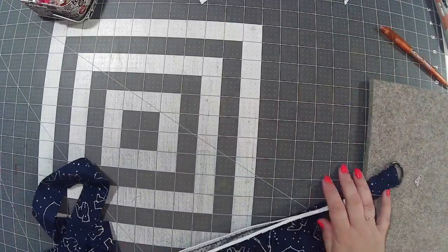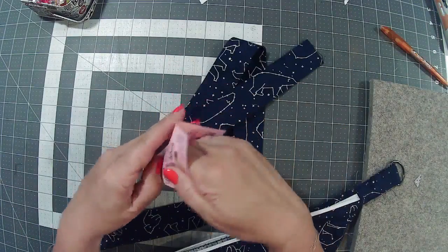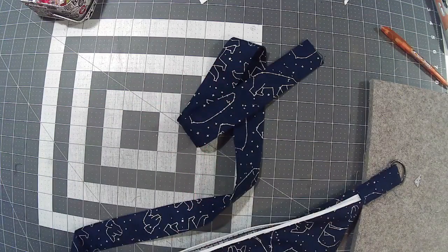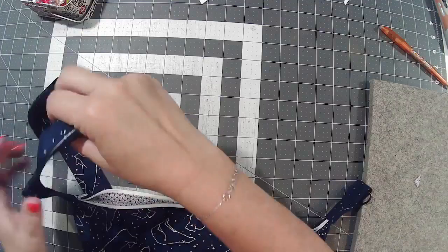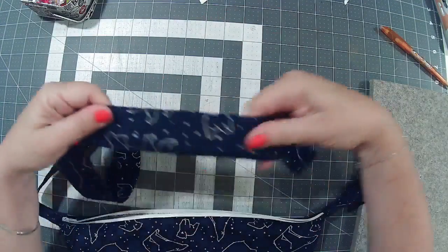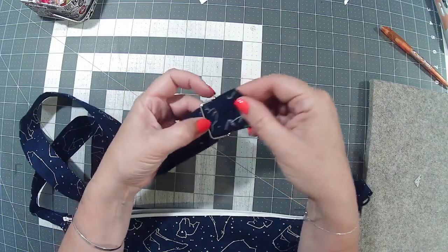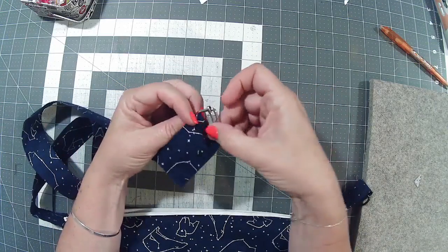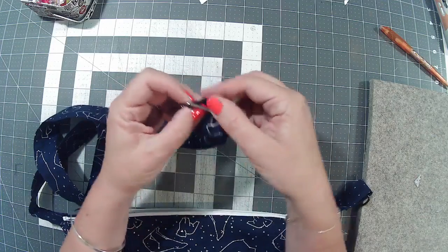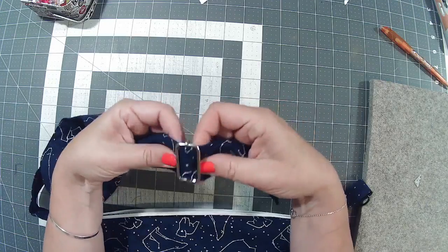Okay, right. And then I'm going to put an adjustable buckle on the handle so I can make it shorter or longer if I want to. First things first, get it nice and flat. Make sure that there's no twists or anything in it. And then I'm going to put it through the buckle there like that. You see this little bar here? Move that out of the way and then back down over the bar to start with, all right? Like that.